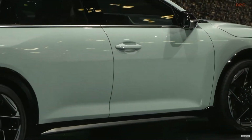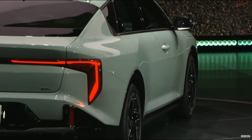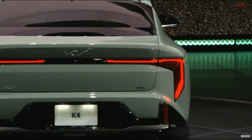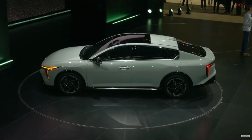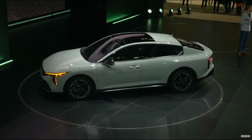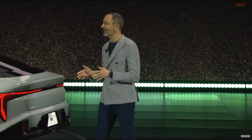Hello, ladies and gentlemen. I'm excited to be here to share with you our vision for compact sedans. The all-new K4 combines elegance and athleticism. It's inspired by our design philosophy, Opposites United. It's both rational and emotional, as well as practical and dynamic. The K4 offers a premium and rewarding experience, fusing usability, design, and tech into a single comprehensive package.